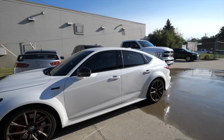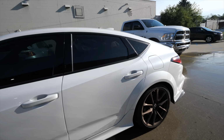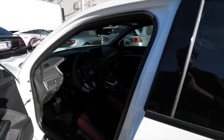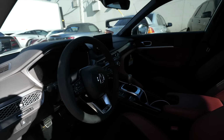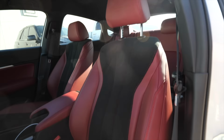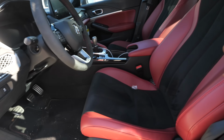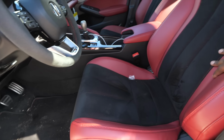Aside from the unreliability, this is an amazing daily driver. The main flaw is the rattles that the dealership failed to fix. They said it was from the exhaust, which it happened before I got the exhaust put on, but I knew that was going to happen. And these seats are not the most comfortable. I just took it on like a 1,400-mile road trip. It was okay, but other seats would have been a lot more comfortable.